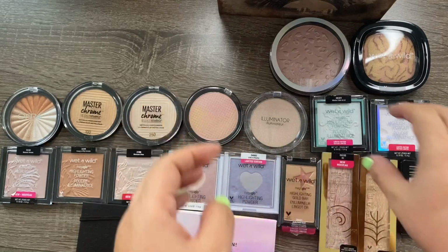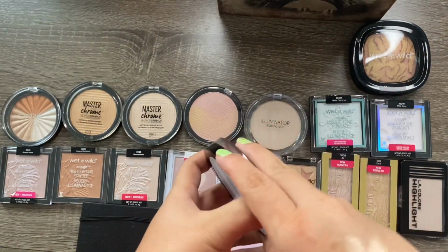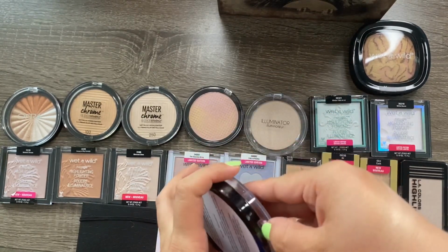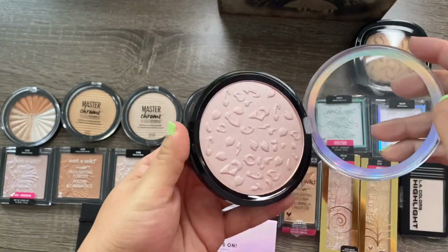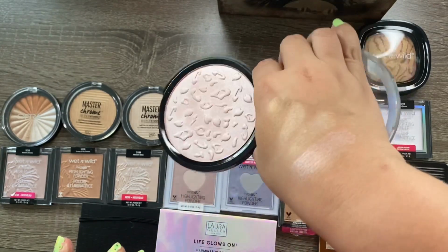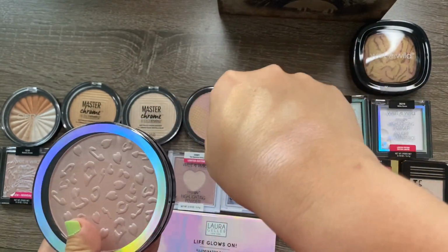Okay, next we have this bronzer right here that I found at TJ Maxx or Marshalls a long time ago. I used this bronzer in one of my full face of TJ Maxx makeup videos a few years ago. This actually surprised me with how beautiful it is. It's just so pretty, and the embossment, I love animal print, so of course it's just so pretty. Such a pretty highlight. I'm actually going to keep this one just because I do like it a lot. I mean, look at that shine. It's so pretty.